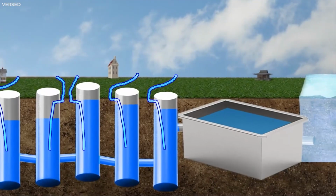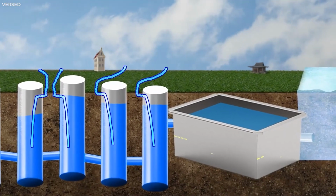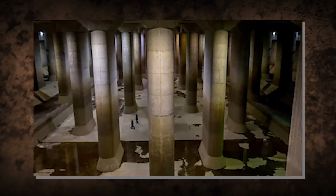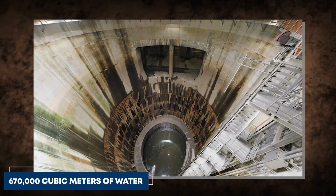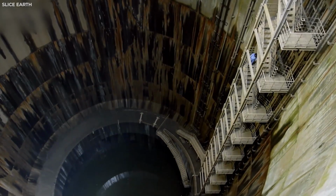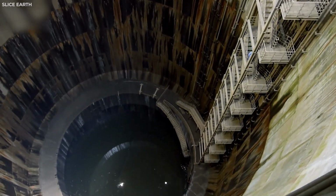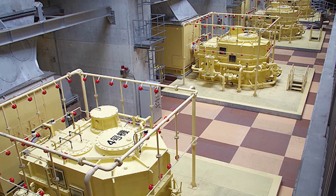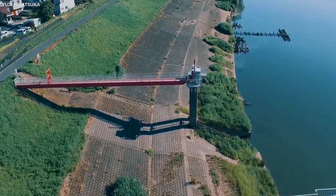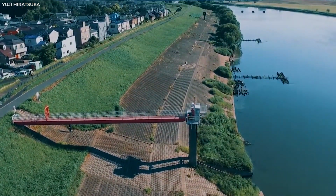The system includes 5 silos connected by over 6 kilometers of tunnels with a main reservoir, the underground temple, that can hold 670,000 cubic meters of water. The heart of this engineering marvel is its pump system. Massive turbines weighing about 14 tons each can flush out 200 tons of water per second into the Edogawa River.